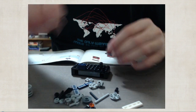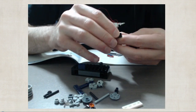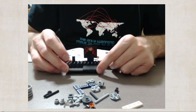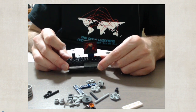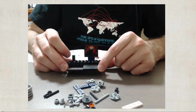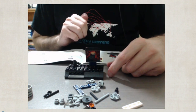And now we have our display, which I guess it's supposed to be the Orion Nebula. Not entirely convincing, but it's a nebula. That'll do. Kind of looks like somebody with long hair, but with the head removed. But we'll go with a nebula.